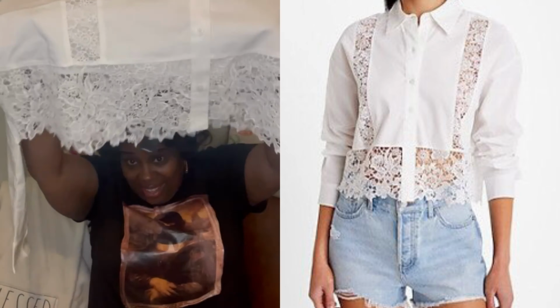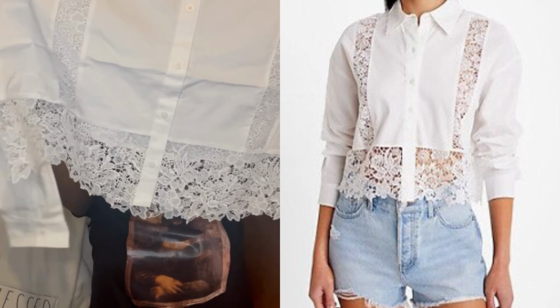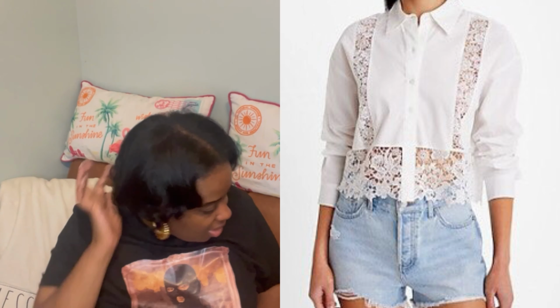I got a pair of jeans. Interesting. I had another top. Thought this was pretty, especially for summer. So it is a white shirt and it has eyelet at the bottom, lace, and then it has it on the side. So cute. See that? Great with jeans.